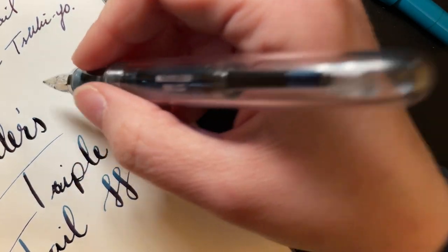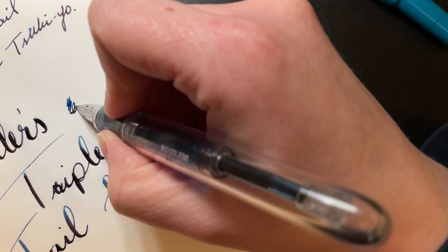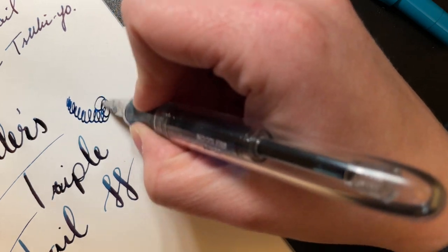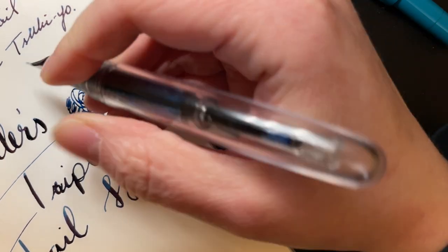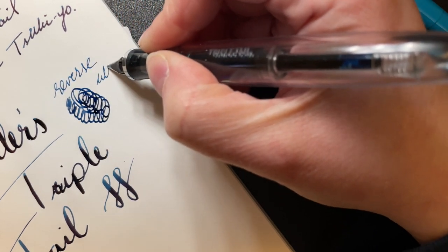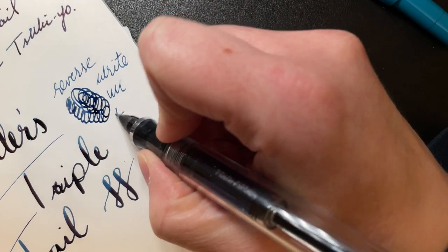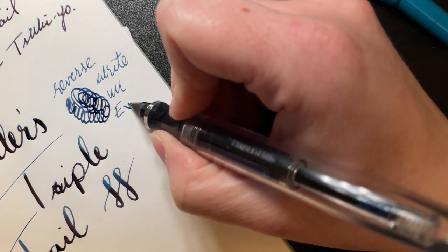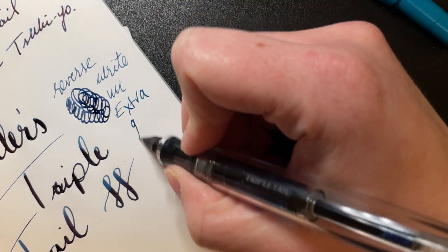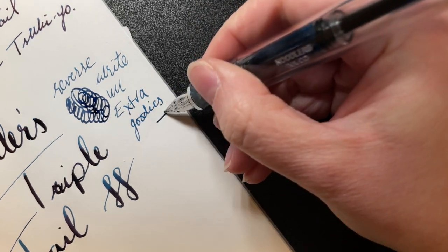But I will say I'm very pleased. This writes perfectly, I would say, like 95% of the time, which for a Noodler's flex pen is pretty darn good. As far as the pen quality, it's very smooth. It's very, very smooth. If you reverse write, you can definitely do that, no problem. Don't press too hard, but you can definitely get some extra goodies out of it. So I like that quite a bit.